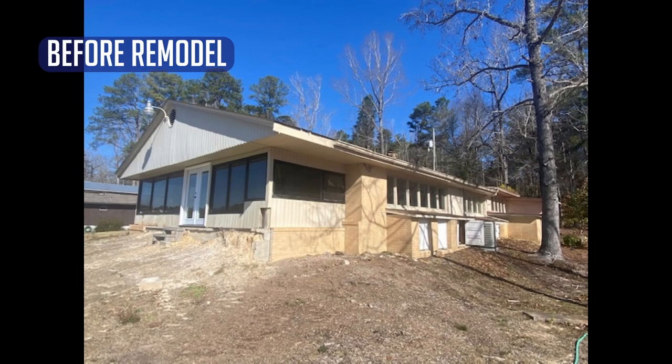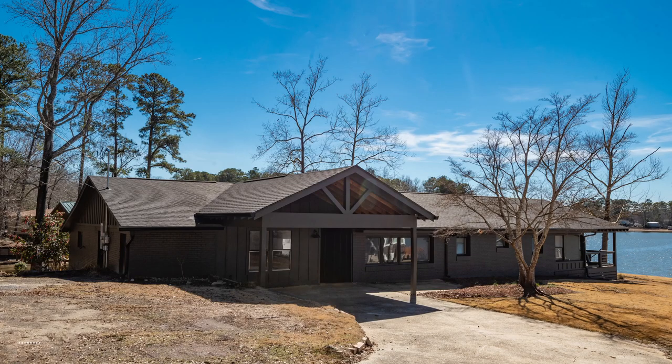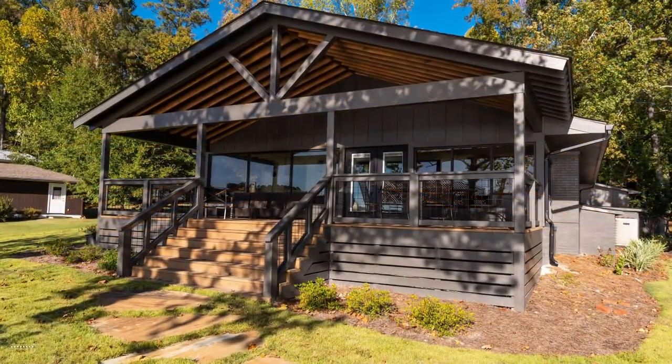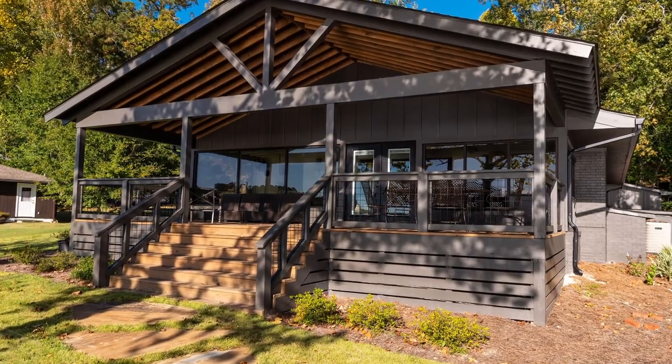This 1957 lake cottage had gone through many additions and alterations in its lifetime, leaving it with a disjointed roof system. To create a dream oasis retreat for their clients, the remodeler removed the entire roof system and started from scratch. The pitch on the main section of the home was raised and extended to flow over a new 16x30-foot deck, which was added to take advantage of the beautiful lake views.